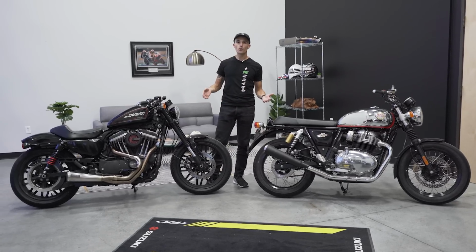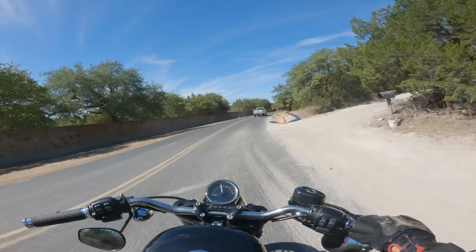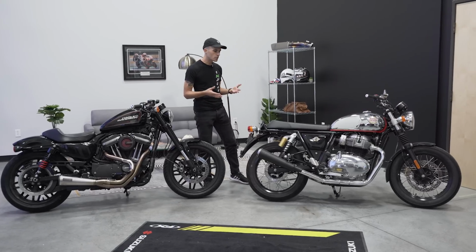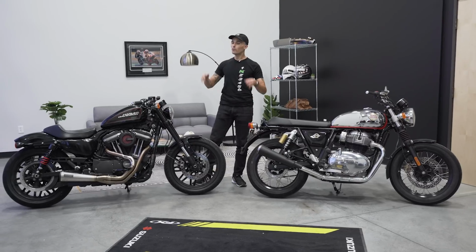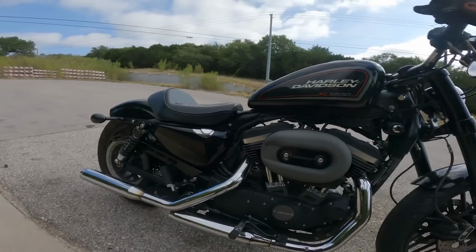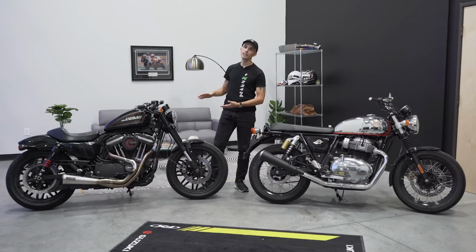And speaking of character and charm, both of these motorcycles have them in spades. This one obviously is way more rattly and rowdy and wild, but this one still rattles and shakes and does a ton of stuff that you want that retro bike to do. And I would wager to say that both of these motorcycles have a ton of curb appeal. This one specifically for the folks who are looking for that heritage Harley blacked out low motorcycle. This is really going to fit the bill.